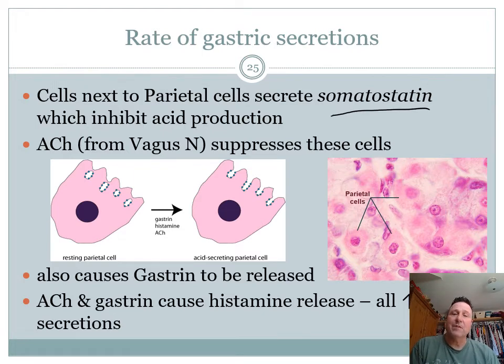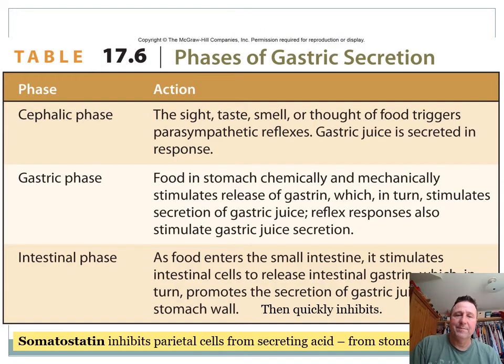And also histamine is going to be released, is going to increase blood flow to the stomach, and it's going to increase all these secretions as well. So interestingly, this gastric secretion starts if you think about food, if you smell food, if you realize it's almost lunchtime or something like that. So we call that phase of digestion the cephalic, which means your head. So this is where it begins. When you're walking through the line, you're getting your food, and your body is preparing for this food to hit the stomach. This is cephalic.